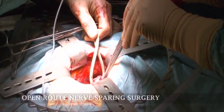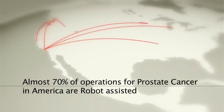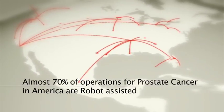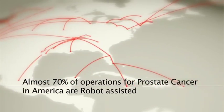There are even early indications that there may be some benefit in terms of continence and potency, but these are as yet unproven. The advantage of the open technique is that there are a lot of experienced surgeons who perform this technique, and therefore that may lead to better outcomes than a less experienced robotic surgeon. There is, however, a general trend worldwide, particularly in the United States, to robotic surgery. Almost 70% of cases are now done with that technique in the United States.